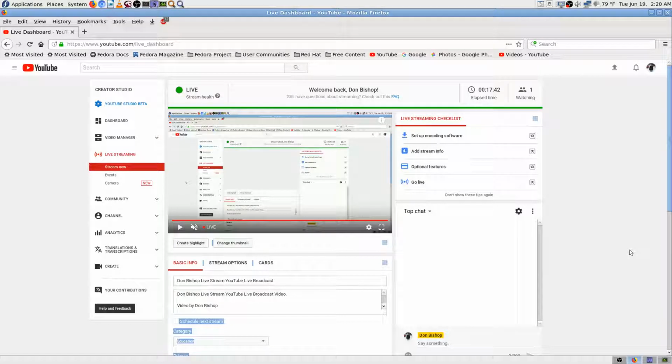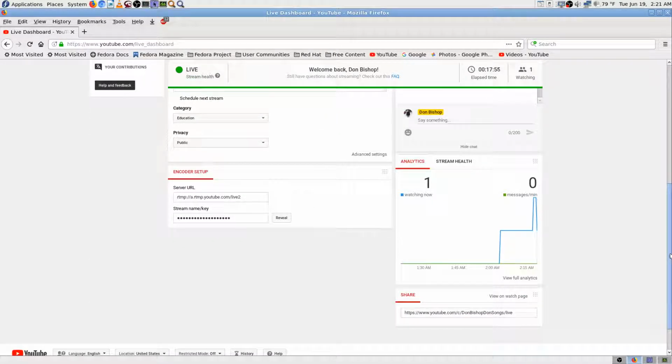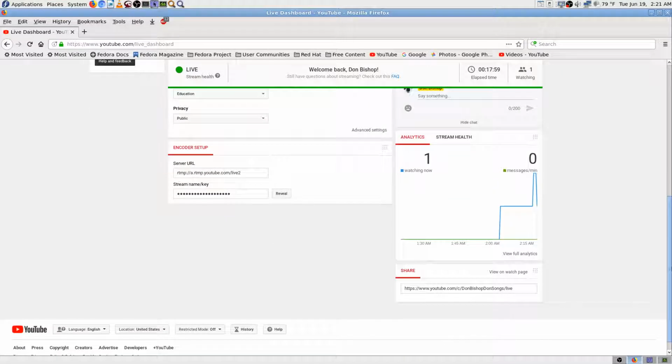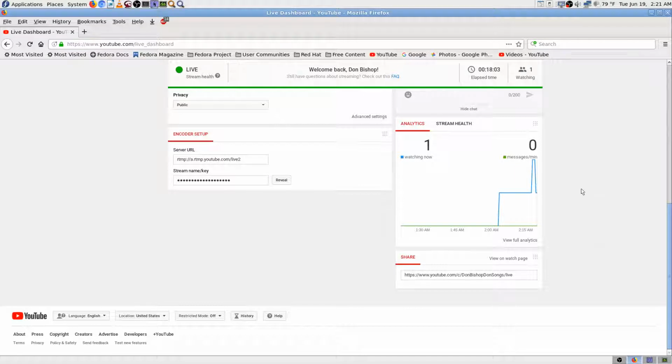I might click that FAQ if I don't see it. Stream options, cards. I don't want to mess up the stream I'm doing because that's what this is showing. It's showing the one I know I'm doing. You can share it by that link down there at the bottom right. Let's see, what's that graph show? Oh, that's about messages. Well, why is it spike? Nobody's written to me, have they?